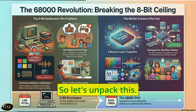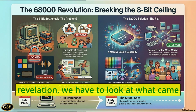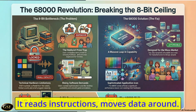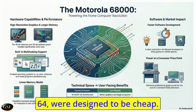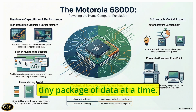So let's unpack this. The word processor gets thrown around constantly, but to get why the 68000 was such a revelation, we have to look at what came before. What made those 8-bit chips so scrappy? Well, the processor is the brain, right? It reads instructions, moves data around. The 8-bit chips, like in the Commodore 64, were designed to be cheap. They're like a very small, very efficient courier on a bicycle. Okay, so they can only carry a tiny package of data at a time.